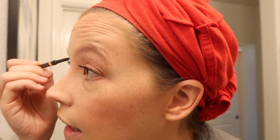It looked very similar because it's very similar. Pencil on one side, spoolie on the other. And I don't like it. It gets the job done. It's not something I'm gonna throw away because I've been using it for weeks now. I'm not gonna throw it away. I'm gonna use it, but I do not care for the texture and consistency of the pencil.